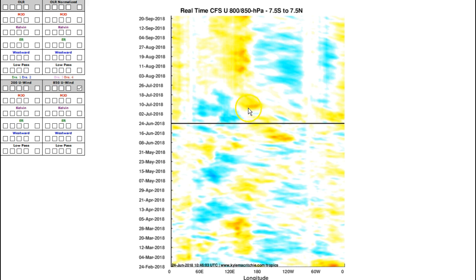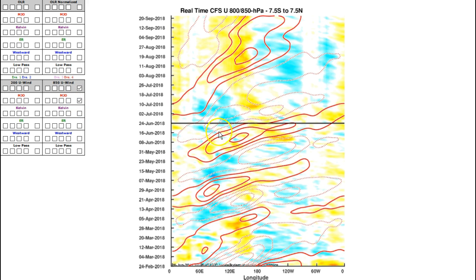You can see as you get into July 10th, something like that, all of a sudden westerly anomalies start building and building and filling the Pacific and continue off into the foreseeable future. Let's overlay the MJO. So this is what's even more interesting. This dotted line is your inactive phase of the MJO. But according to this model, we're supposed to have westerly anomalies building. How can that be? Well, we'll see in a second.